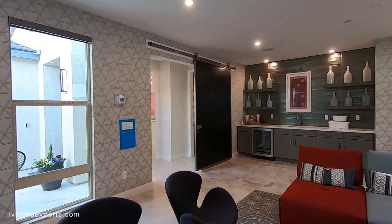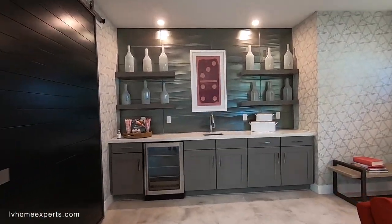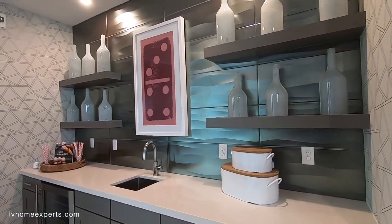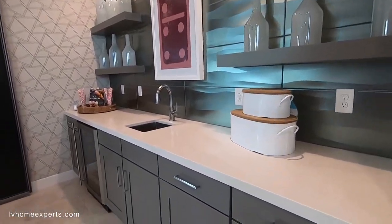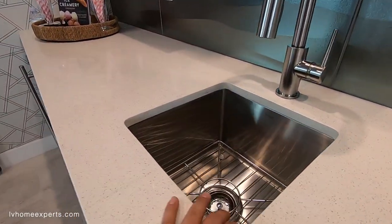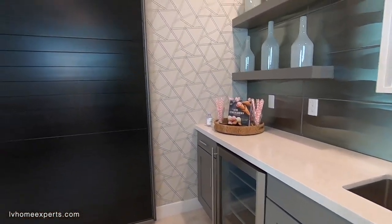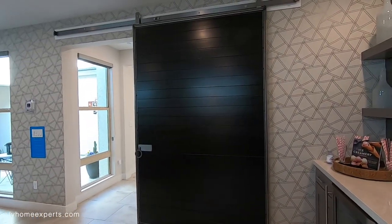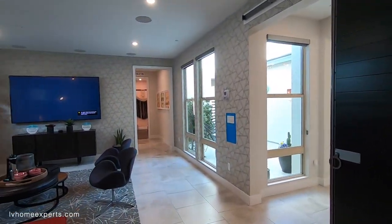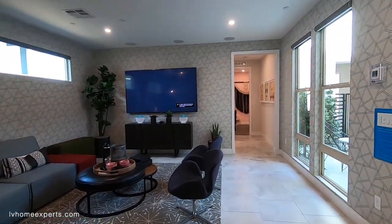Now here, they did do some upgrades with this super lounge. They did the cabinetry, the backsplash, the shelves. You got the 1.5-inch petrofina, which is always really nice, and also the sink, and you have your refrigerator. They did do this nice barn door here, which is beautiful. This one has some beautiful wallpaper. Surround sound throughout, and LED lights.